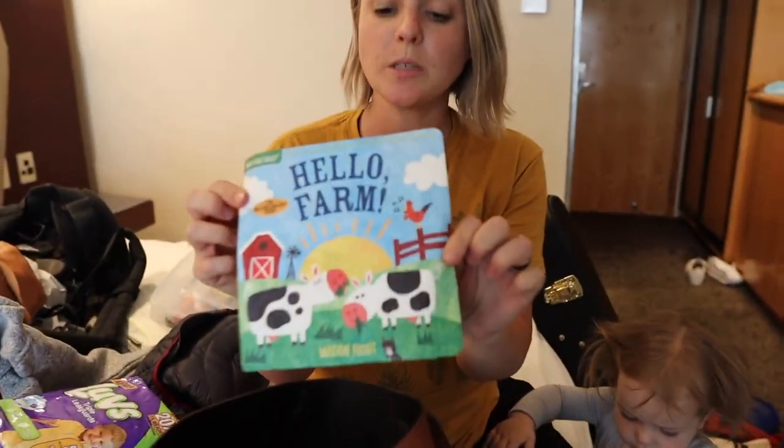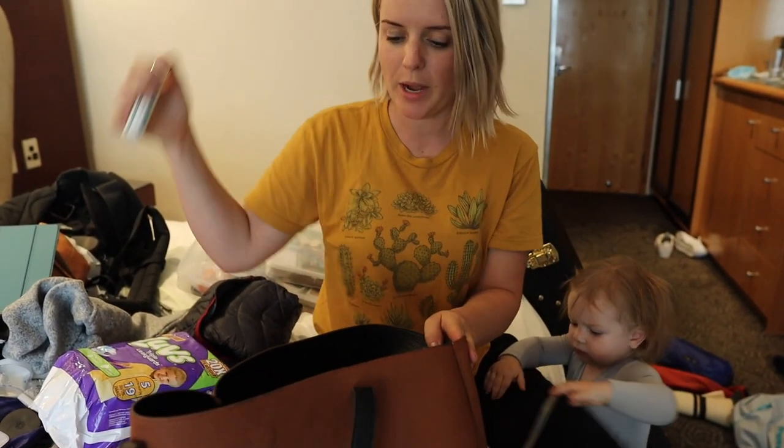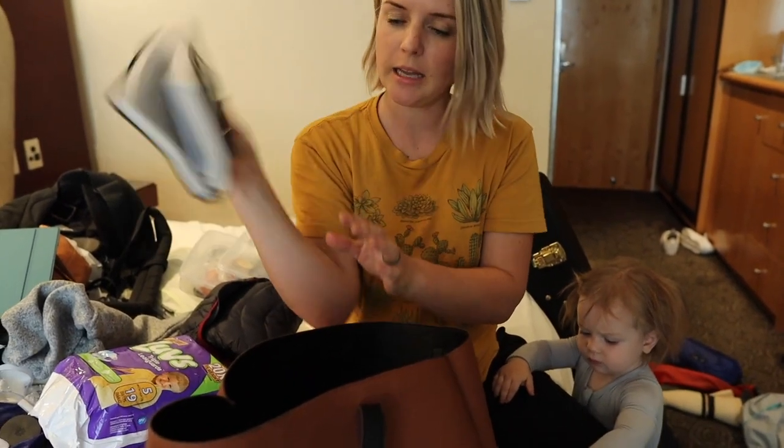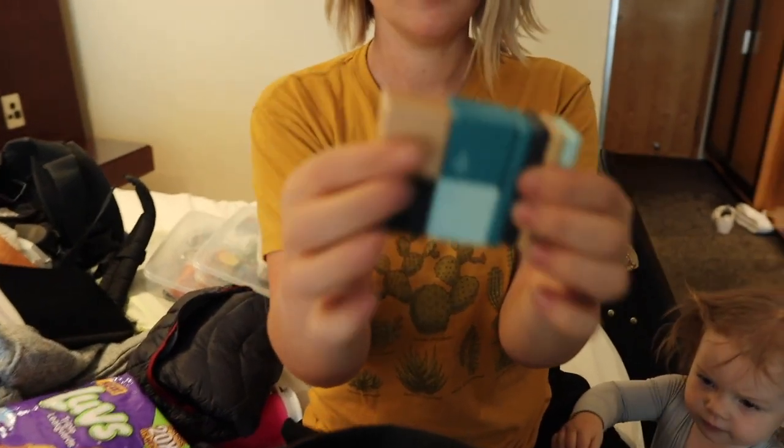It's called an indestructible book. They cannot destroy it. iPad, these are my little adventure wipes for her baby wipes. Bible and highlighter and notebook. Best blocks ever. They're magnets. Magnets. She loves these.